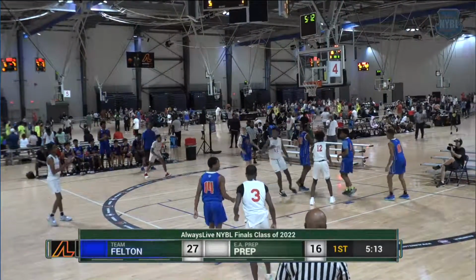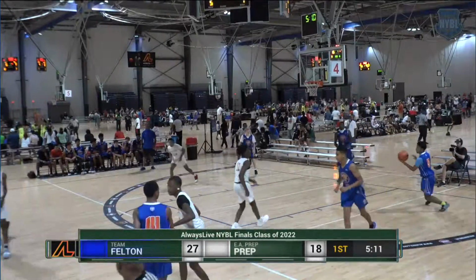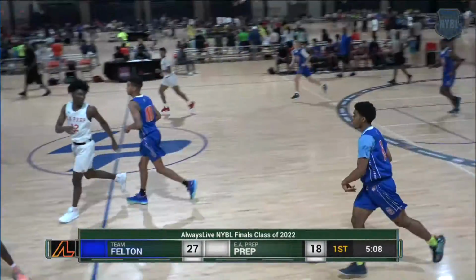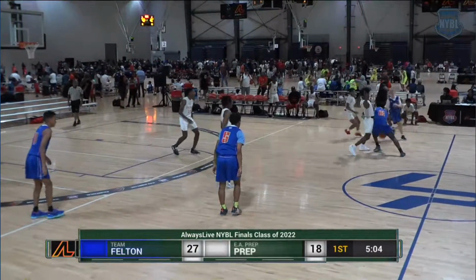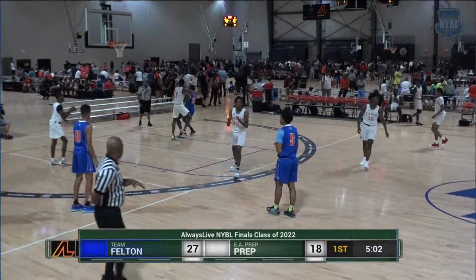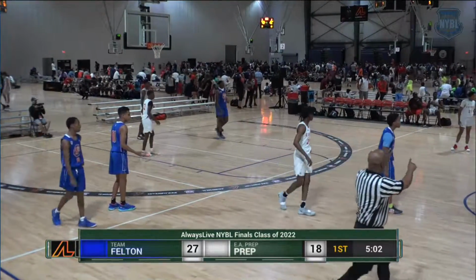Probst. Got it. Nice little in-between move, right? He was caught without a pass. He'd already committed, but the one-footed semi-runner worked. And Probst tried to pick the pocket there of the defender, and they'll call a hook on Team Felton. Send it the other way.